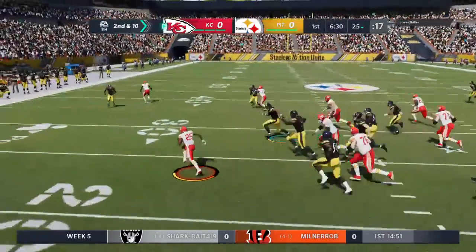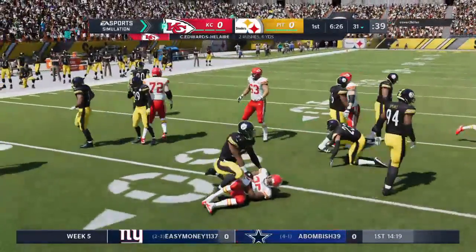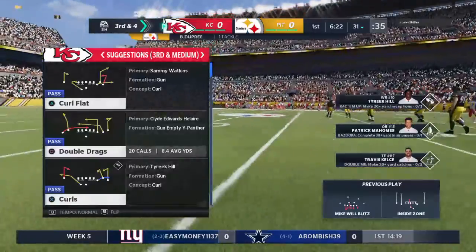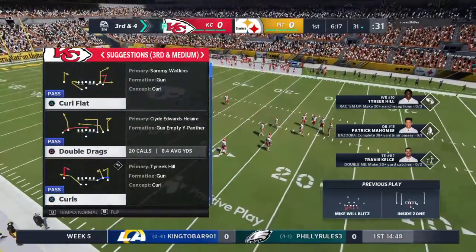Now Edwards-Helaire. And he'll wind up with about 6, up past the 30 to the 31. That was a really nice job by them picking up the run blitz and detecting it and blocking it and turning it into a nice run.